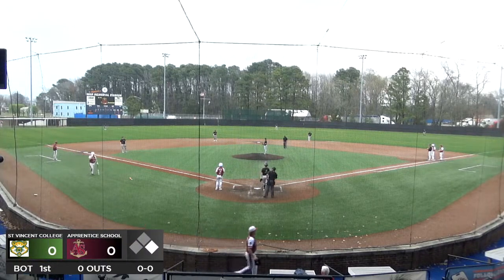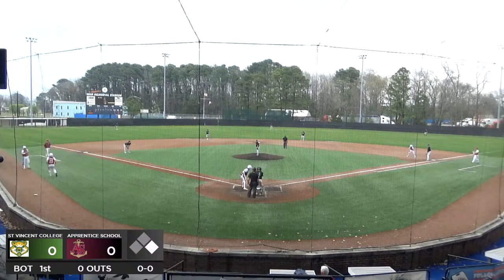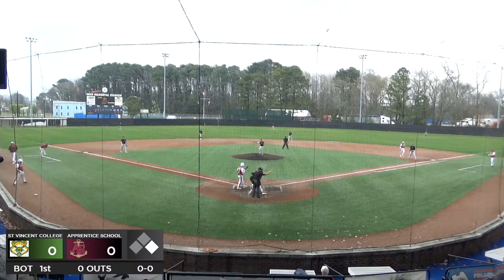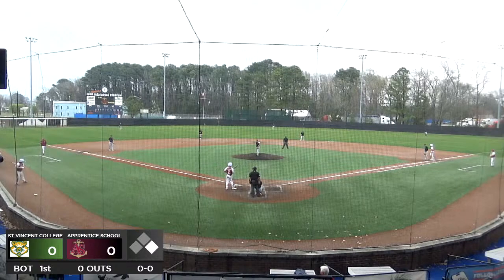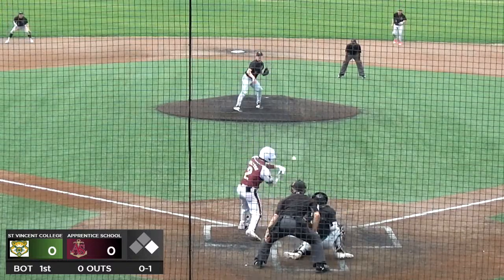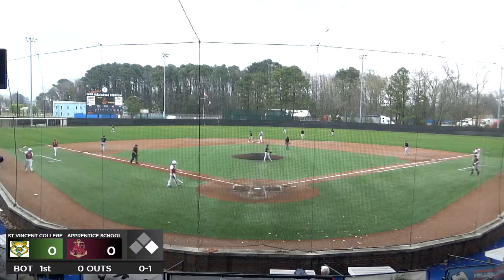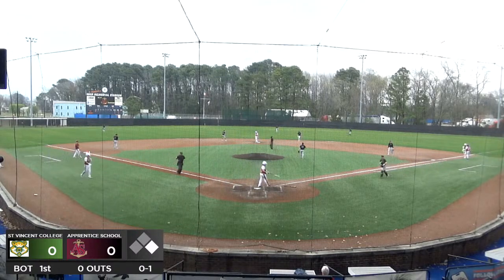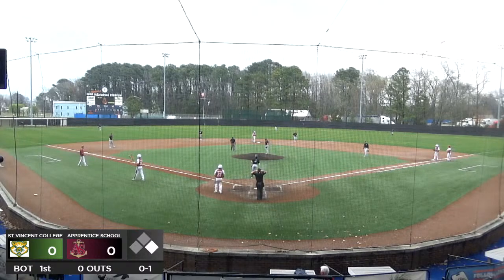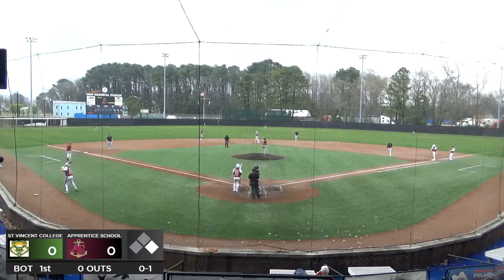So that'll bring up Cam Weston, the shortstop, number two. Cam went 1-for-3 in the first game. His first pitch is a strike. So here's the 0-1. And that pitch is grounded to the second baseman, and it looks like he bobbles that one. Kind of waiting on the official scorer to give it a score.